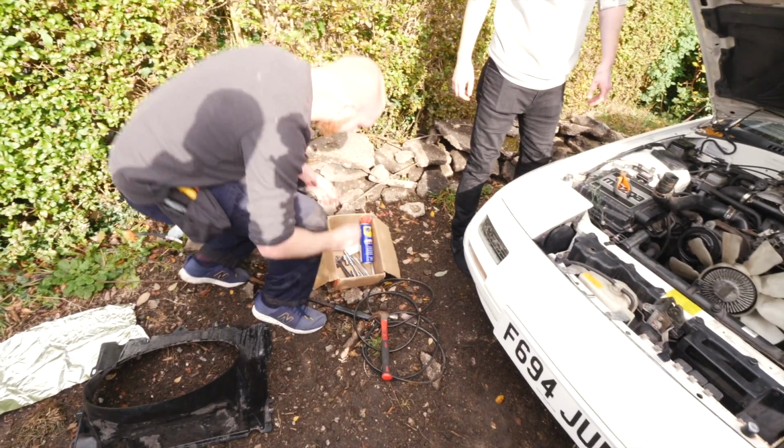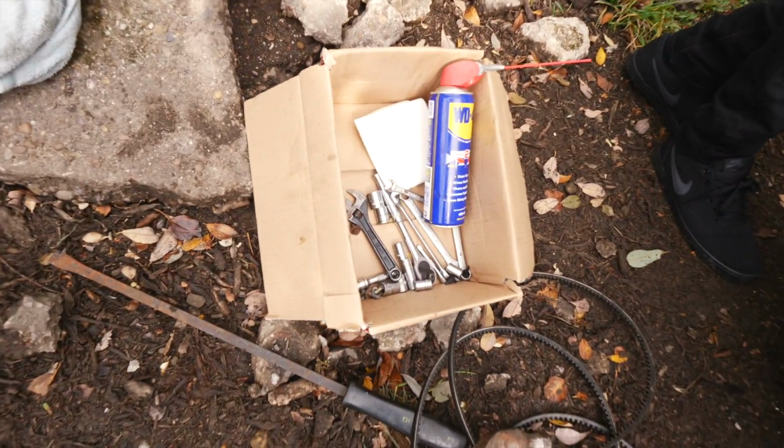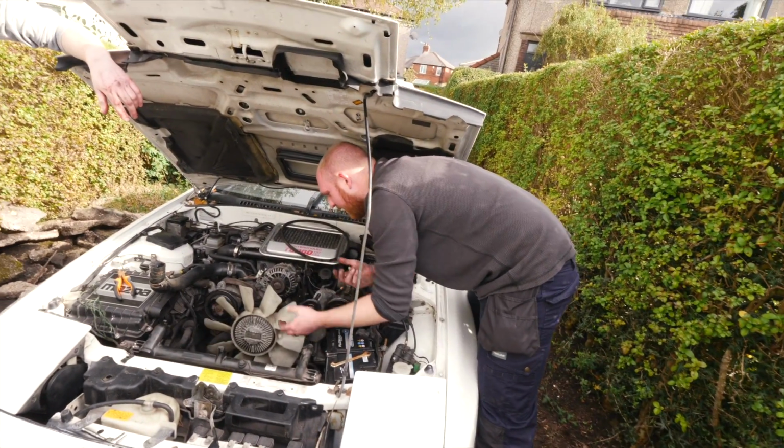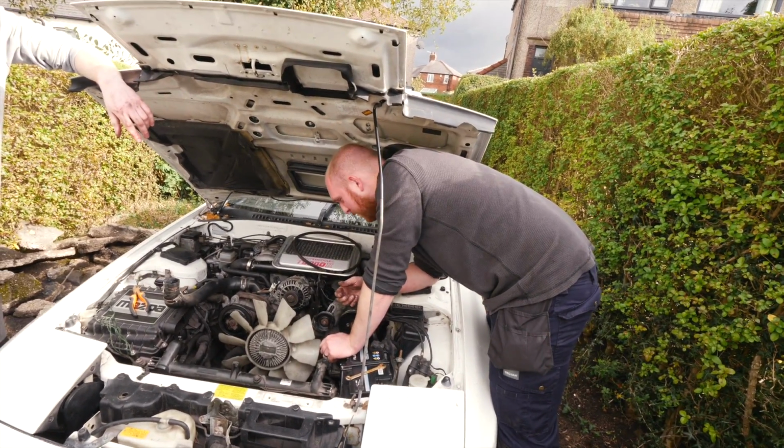So this spanner you've given me is just amazing. I've got to say, the tools that I said, have you got tools? And you said, yeah, I've got tools. These are the tools that were brought, and he didn't even bring a 10mm spanner, which everybody knows is the thing that's used most.